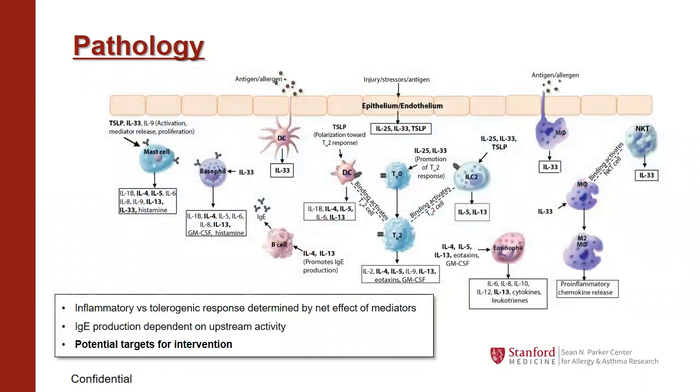So this is a figure that we put together for a review that we wrote on this topic a little while ago. Again, the main takeaway is not to understand the whole picture, but more so that IgE, even though we've talked about it here, is not the whole picture. There's tons of mechanisms going on, and no single one is responsible on its own. It's really a net effect of all of these markers.